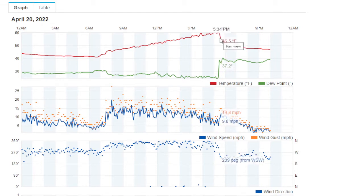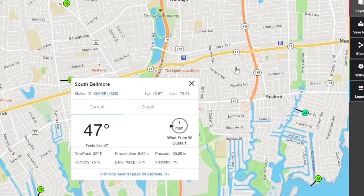It was almost 60 degrees. Sea breeze came in, dropped it down to 51. Dew points jumped up from 25 to upper 30s. That's the sea breeze right there. Look at that. That is really clear as day right there. That's really impressive.